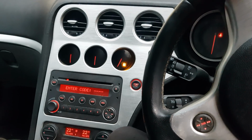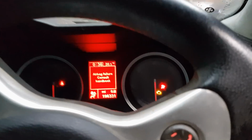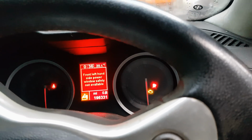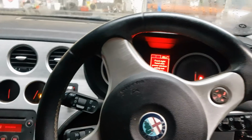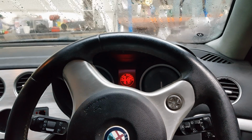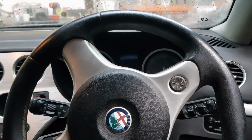We need a radio code. And we need to give a battery a good charge overnight. But yeah, as you can see, it's done 196,331 miles. There aren't many cars which get to that nowadays, especially Alfas. Not that Alfas are any worse or not. So yes, let's get this battery on charge overnight and we'll give it a run tomorrow, and then we shall make a decision on whether we can save it or not.